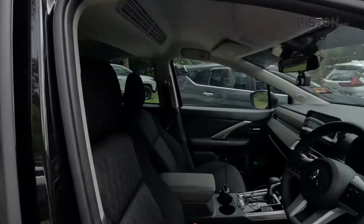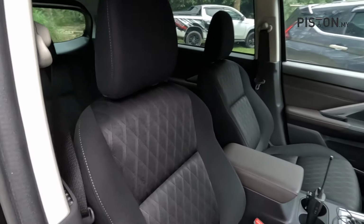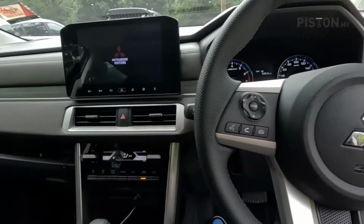So, can't believe I just showed you the interior of a car and I have no idea who this car belongs to. But hey, in the name of journalism, right? Let's do this. Alright, first things first, I'm going to show you the interior of the baseline model. You get fabric seats. There are comfortable seats, no doubt about it. But the thing about fabric seats is that they might be more comfortable and such, and some people might argue that they are actually better than leather seats. I think not.